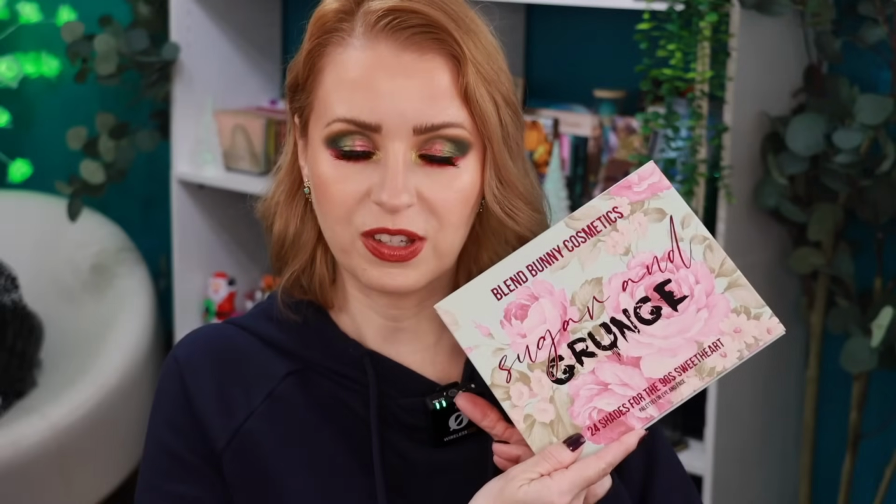I've always loved the Blend Bunny shimmer formula. For me, I enjoy their shimmers more than I do their mattes, and I know I'm probably in the minority on that because so many of you love their matte formula, and I don't blame you. It is phenomenal.